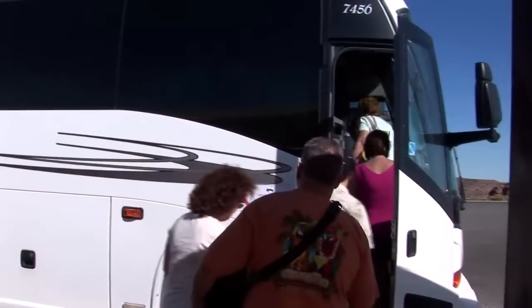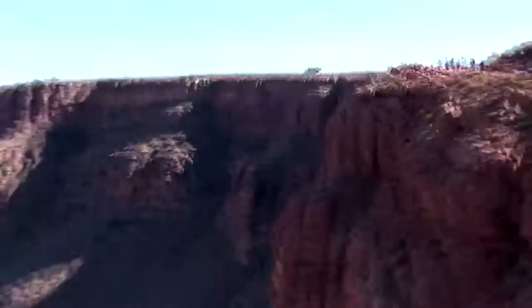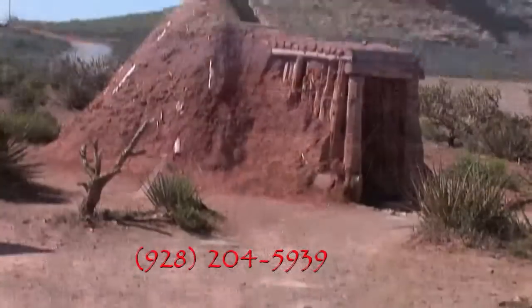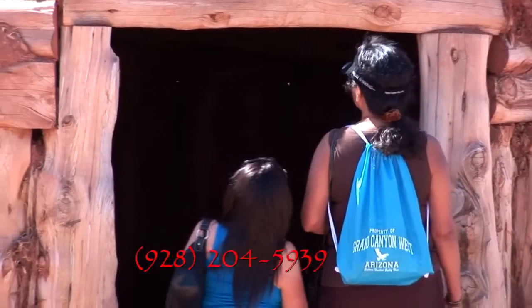You board luxury buses and you get to go out to 2 points on the edge of the canyon. We start at Eagle Point first, where you explore an Indian village, and the village has actually been recreated by all 5 tribes that actually own the Grand Canyon, and they've recreated their native housing. You also get to sit down and watch them perform in an outdoor amphitheater right on the edge of the canyon.